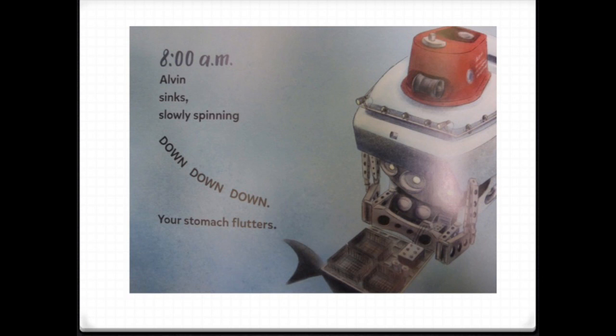So let me show you what I mean. For example, on one of the first spreads, we start at 8 a.m. and we find out exactly what a pilot would be doing at 8 a.m. "8 a.m. Alvin sinks slowly, spinning down, down, down. Your stomach flutters." So she marks time along the way, 8 a.m., 9 a.m., noon, and tells us exactly what the people aboard the Alvin are doing. So you experience this passage of time as if you were the pilot.